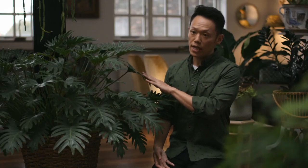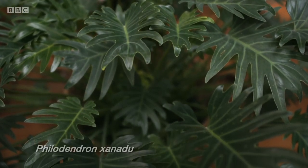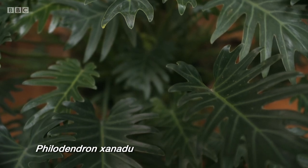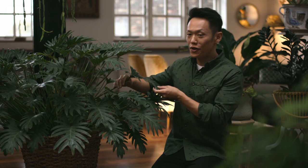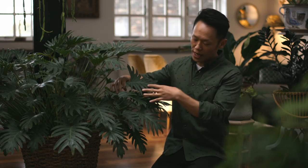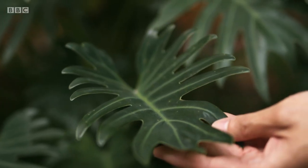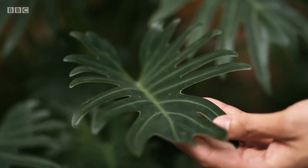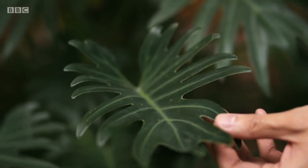This is a philodendron Xanadu. I got it from a large flat pack furniture shop, and it's been with me for such a long time, I can't imagine living without it. A very interesting thing about this plant is that when it was young, the leaves were not serrated at all. But as it aged, the shape of the leaves changed and became more and more beautiful. And now each leaf looks like a giant hand facing up.